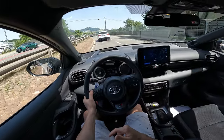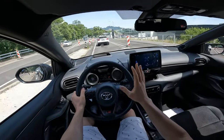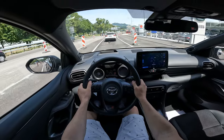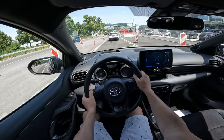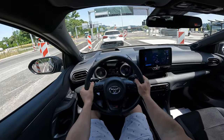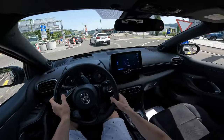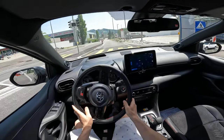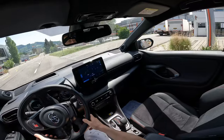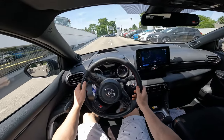It's like driving an electric car. The difference is that it makes some noise sometimes when you accelerate harder. You can hear it a little bit, the revs, I should say. But overall, good sound insulation, small car, agile car, beautiful car, and comfortable. Over the bump, you can feel the stiffness of the suspension.